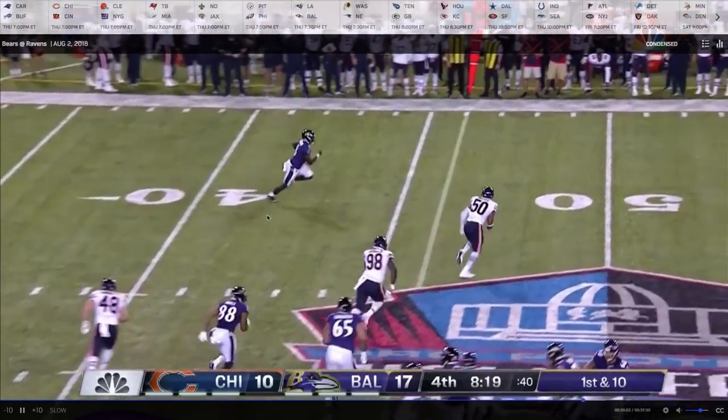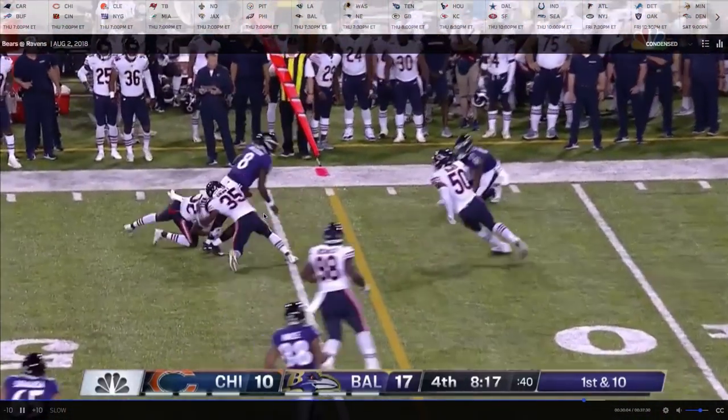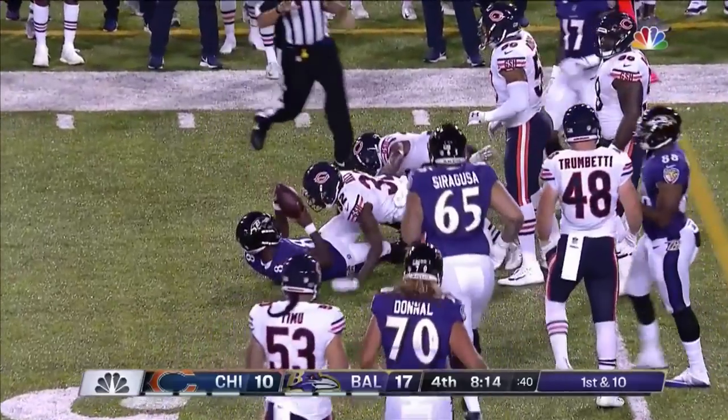We'll have to see. You see some speed. He's got to get down there. You see a couple of things that you like on tape.